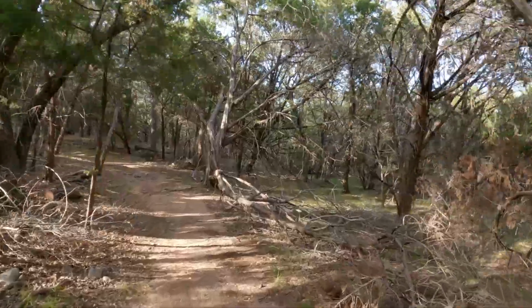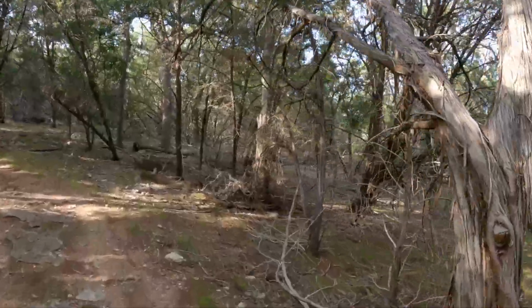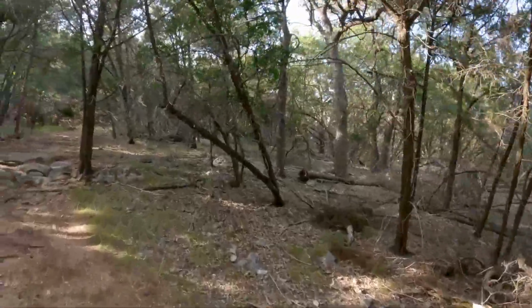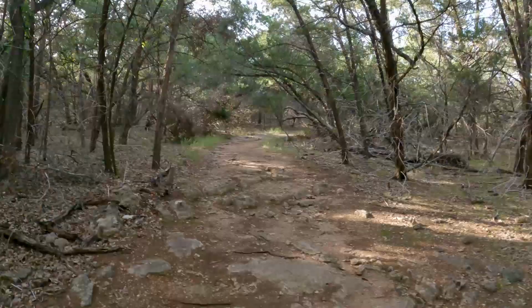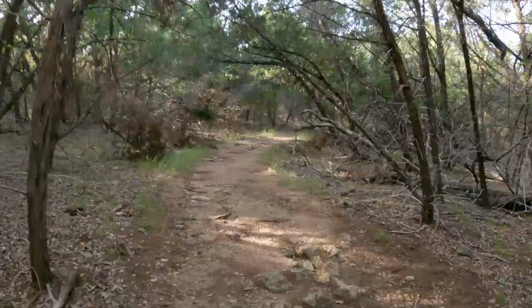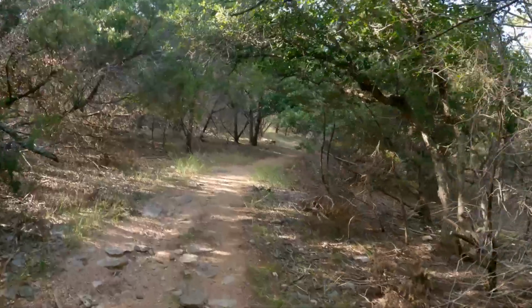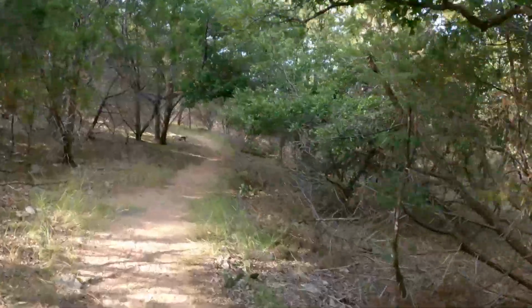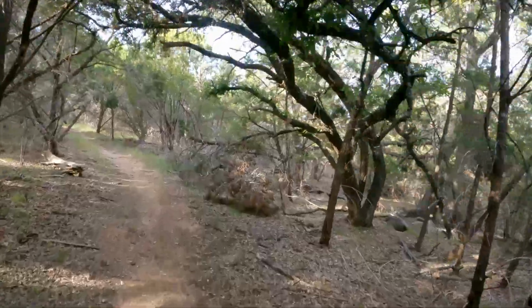Also today, I changed my GoPro settings. Changed the ISO down a little bit, so I'm hoping that it will give a little more color, because it's been so bright. But this part of the trail is kind of dark, so maybe that wasn't a good idea. I don't know. We'll see.